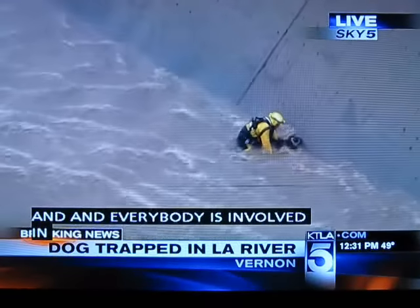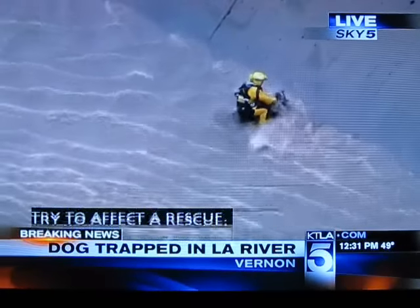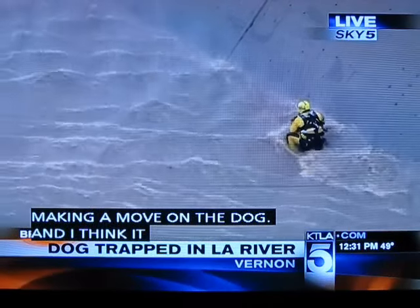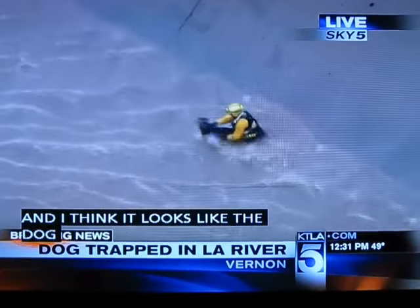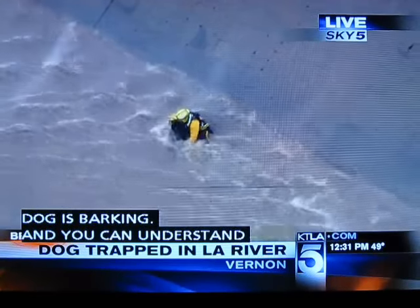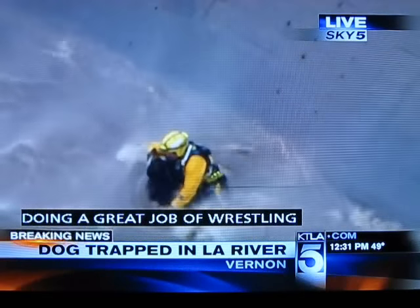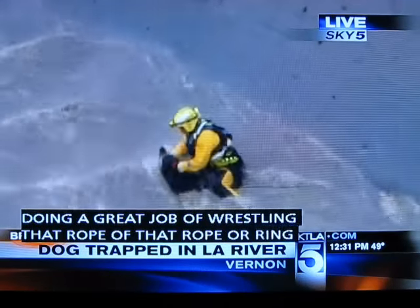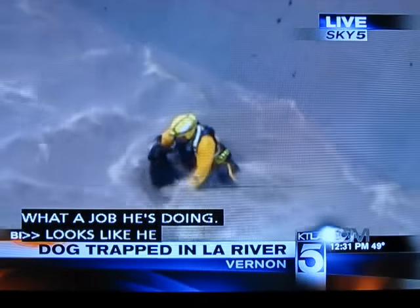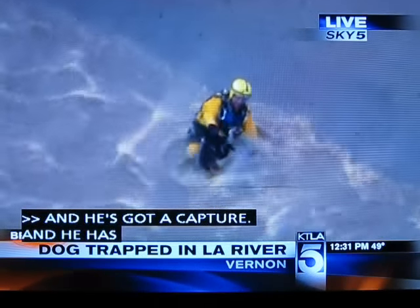Here comes the firefighter. He's making the move on the dog. I think it looks like the dog is barking and maybe even trying to bite the firefighter, and you can understand that. The firefighter is really hanging in there and doing a great job of wrestling that rope or ring around the dog. What a job he's doing. Looks like he just gave a sign now to try to hoist them up, possibly. Right, he's got a capture strap around him. He's giving the hand signals there when he's ready to the crew chief. He's put him in a harness or a capture strap.